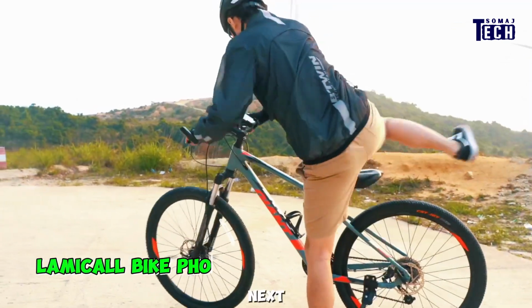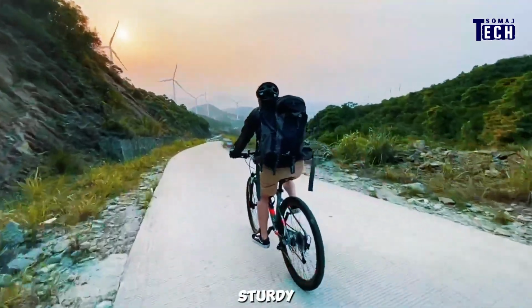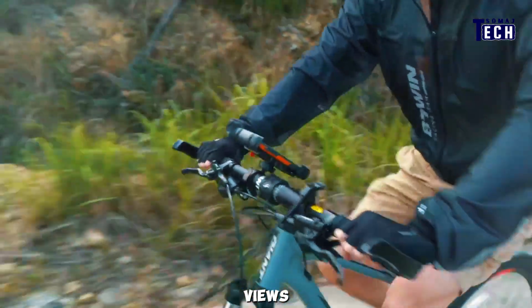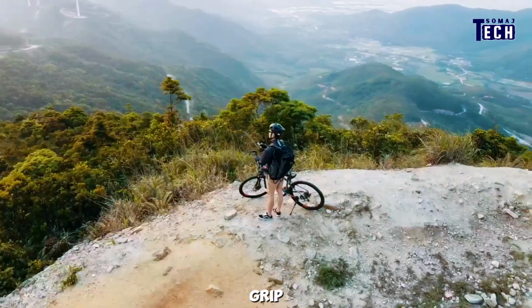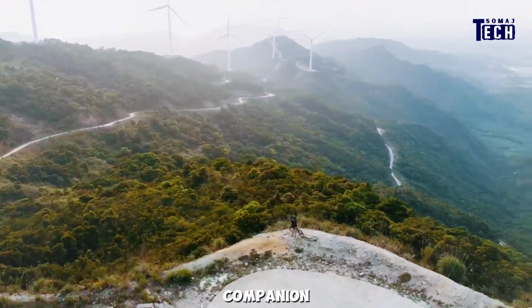Ready for your next adventure? The Lamicall bike phone holder ensures your smartphone stays secure while you ride. With its sturdy design and 360 degrees rotation, you can easily navigate or capture stunning views. Compatible with a range of devices, this holder offers excellent grip even on bumpy trails.